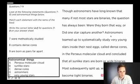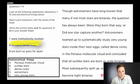Rock and roll, we're doing well. Now we're up to questions 7 to 9. This is very similar, but it's about matching information. If you look at number 7, you'll see it says, were methodically studied. So we're looking for something. And if you look in that box down the bottom, it says astronomical things. So what we're doing is we're matching the thing, the noun, to the verb phrase. So it's either going to be 7A, B, C, D, or E. Pause the video and give yourself a couple of minutes.